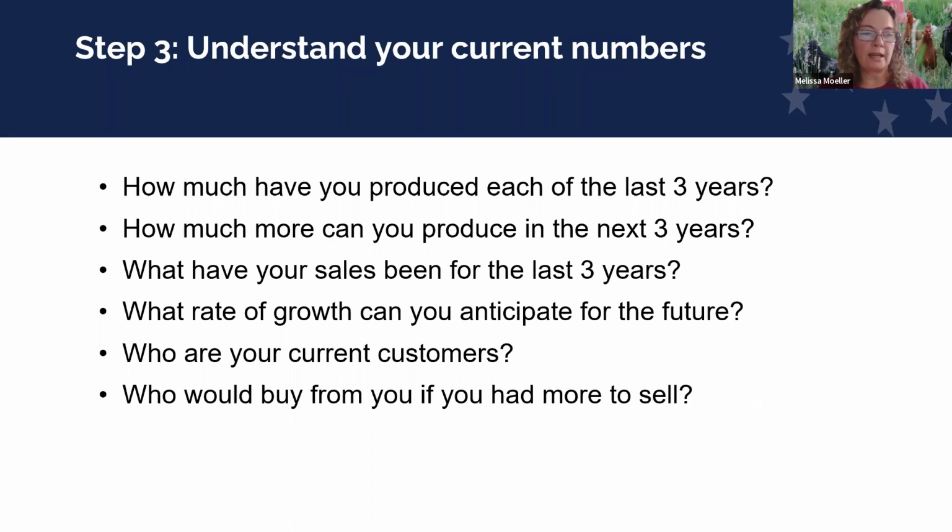So we're also going to look at, what have your sales been for the last 3 years? Are you growing in your sales? Or 2020 is going to be an odd number. Unfortunately, our applications right now are going to show some strange things happening because of COVID, and that's okay. And that's to be expected. You don't have to show linear growth. I don't think anyone did because of COVID.